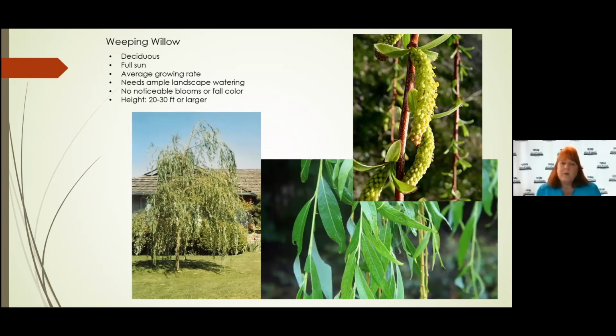Now, with a weeping willow, what you're going to find with these is they like a little bit more water, and you'll see them growing more around ponds, drainage ditches, areas where there might be a water runoff. So they will grow larger in those areas. So if you have a creek or something running through your backyard, they will grow large near those.